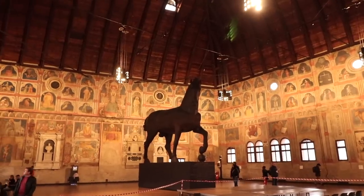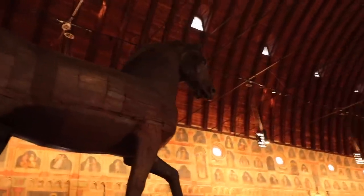This is another of the famous Padova withouts, the horse without its rider.